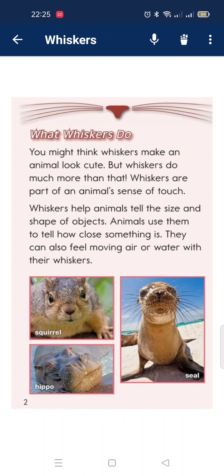Whiskers form part of an animal's sense of touch. Whiskers help animals tell the size and the shape of objects. Animals use them to tell how close something is. They can also feel moving air or water with their whiskers.